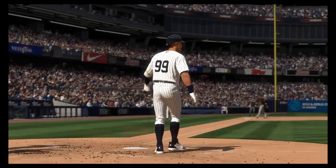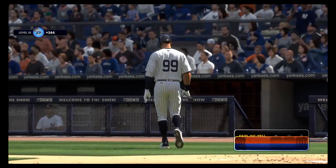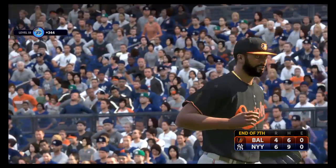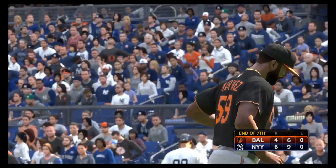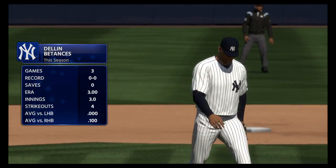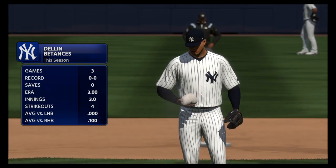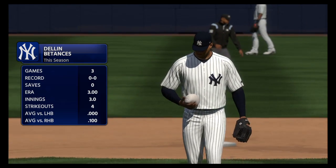Waved at and missed for the third out. Not much of a chance at hitting that one, and the inning is over. So the Yanks go 1-2-3. They still lead it 6-4. Dellin Betances will come on and make his fourth appearance in this campaign. Number 68, Dellin Betances.